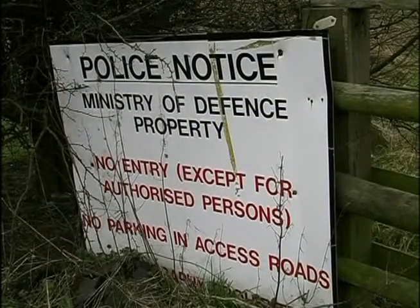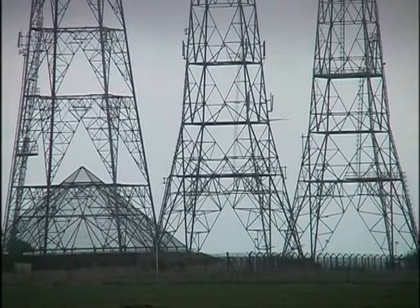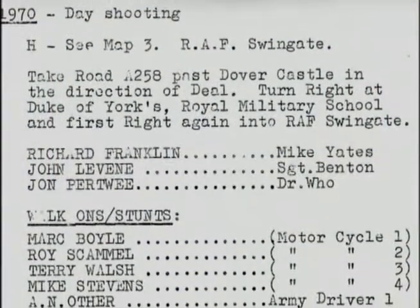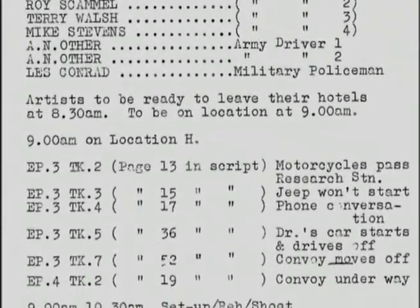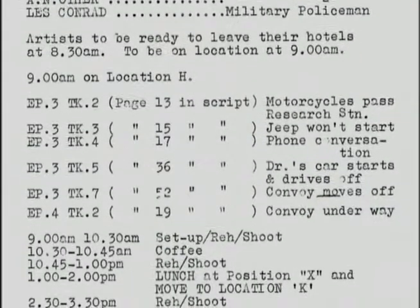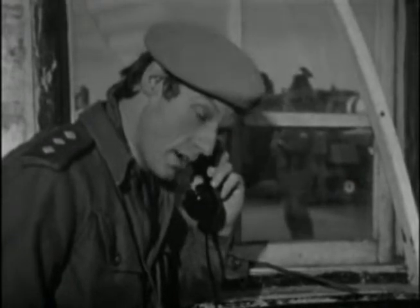The whole of Friday the 30th of October was spent filming at RAF Swingate, just a short distance from Dover Castle, where a number of scenes from episodes 3 and 4 were due to be filmed. However, due to the episodes overrunning, all of these scenes, barring a brief shot of Yates on the telephone, lay unused on the cutting room floor.